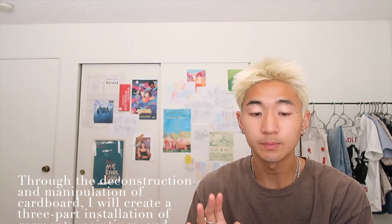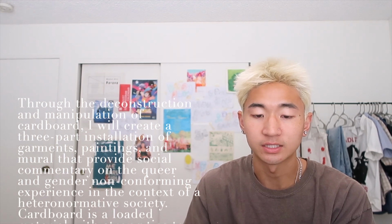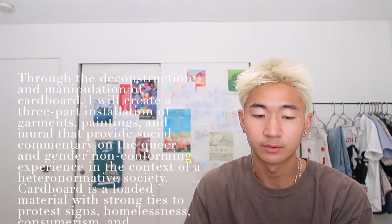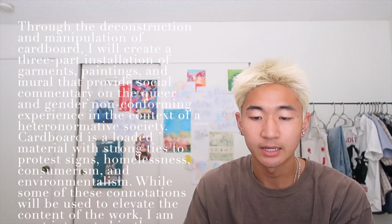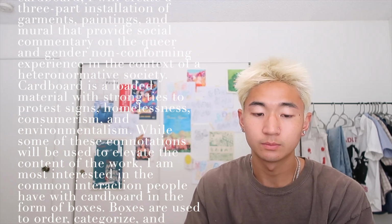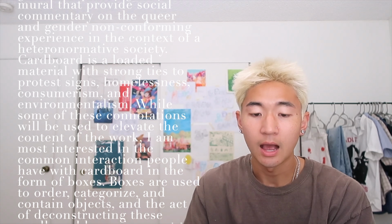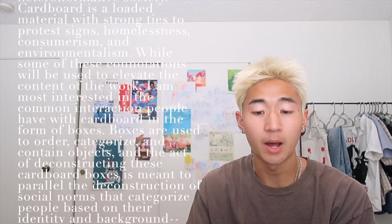Through the deconstruction and manipulation of cardboard, I will create a 3-part installation of garments, paintings, and mural that provide social commentary on the queer and gender non-conforming experience in the context of a heteronormative society. Cardboard is a loaded material with strong ties to protest signs, homelessness, consumerism, and environmentalism. While some of these connotations will be used to elevate the content of the work, I am most interested in the common interaction people have with cardboard in the form of boxes.